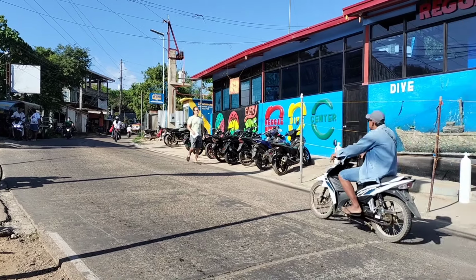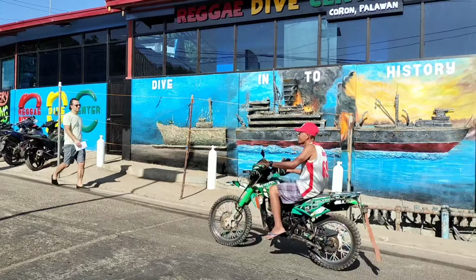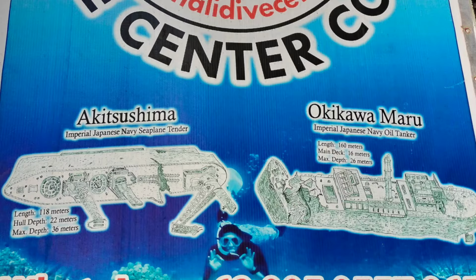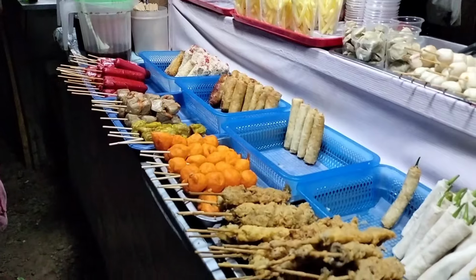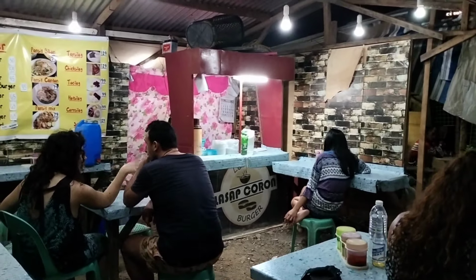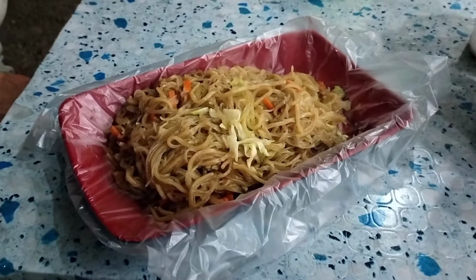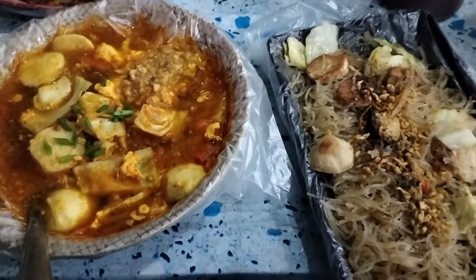Coron is amazing for divers because there are a dozen shipwrecks underwater. Most of them are Japanese. You might know, through the Second World War, Japan took over the Philippines for a little while. The Japanese, quite smart, were covering their ships with plants so they could pass as islands. When an American aircraft spotted an island that was moving, that's how the US Army discovered their tricks and started to destroy those ships and sink them.